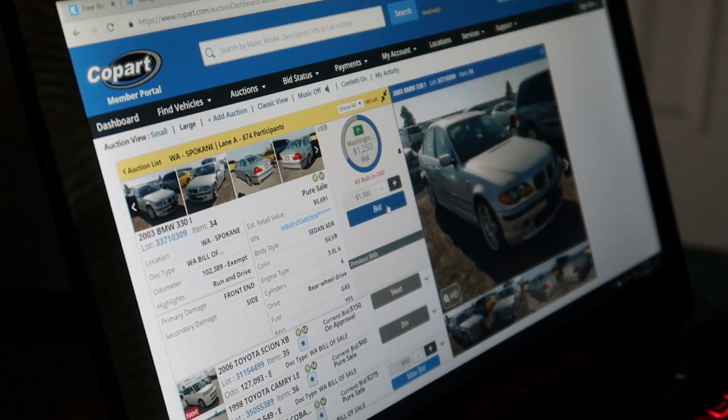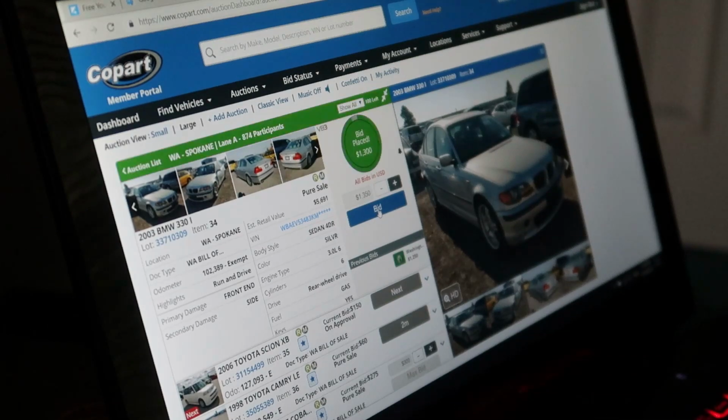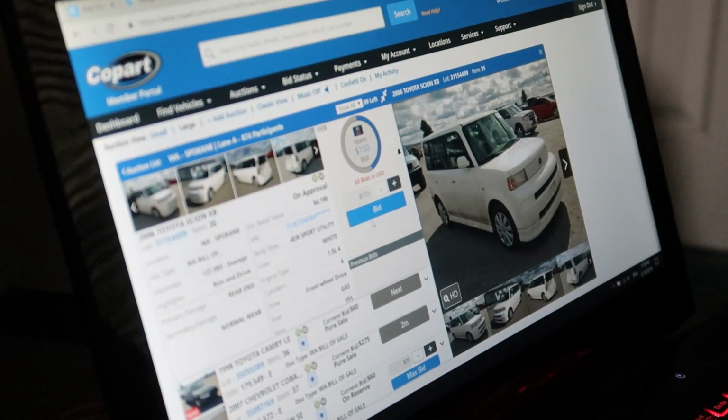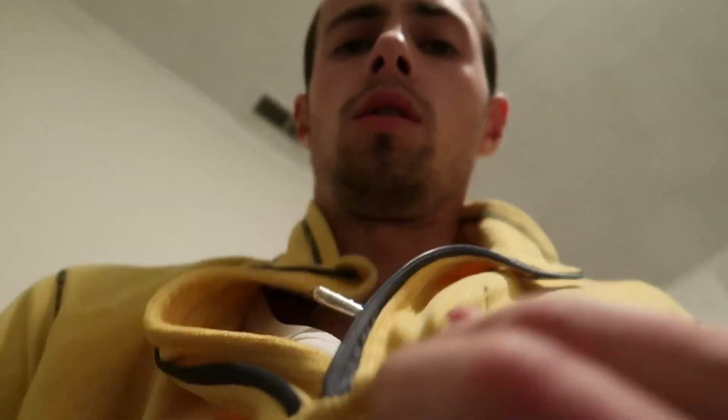Let's see. 12.5 Washington. Bid 1,400. Pure sale, that's good. $1,400. What? Are you joking? $1,400? This is kind of scary now.